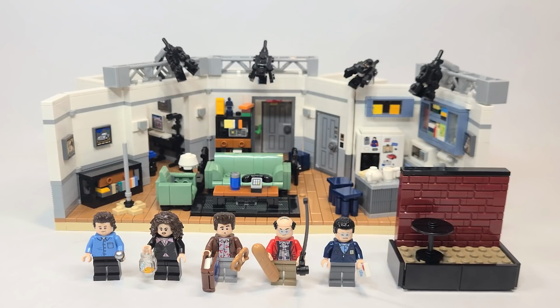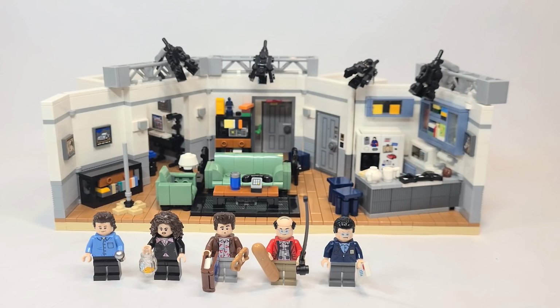And of course, it's a slam dunk, I think, in my opinion. Seinfeld is such an iconic show, and I just think that it is so important that we do get a set based off of this, and it is more than 30 years old at this point. So really, really crazy. But without further ado, let's go ahead and take a closer look.